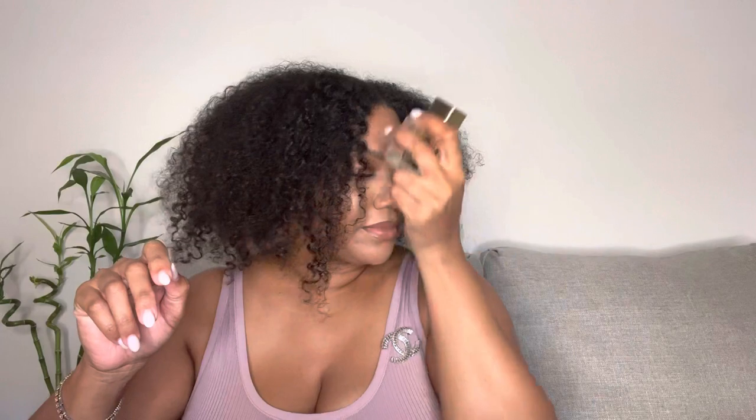And I definitely see what the hype is about. I'm interested to see how the dry down is going to be, because it's coming off a little sweet right now, but something in there is giving it like a little twist of something else. But I get it now. I'm glad I'm finally able to test it out and see for myself what all the hype is about. Not bad. Not bad at all.